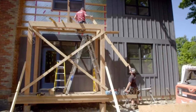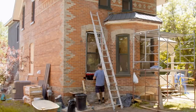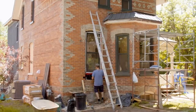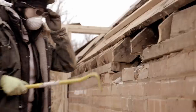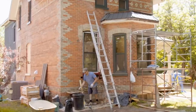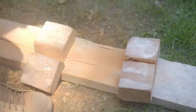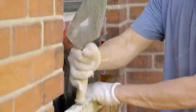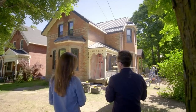Meanwhile, the new front entrance is coming together. While they're busy building, out front we're bricking up the extra original front door and making it into a window. To maintain the original aesthetic, we're reusing the brick that we removed from the back of the house to fill in this doorway. Our bricklayer is working hard to match the original pattern perfectly. We're recycling and restoring.